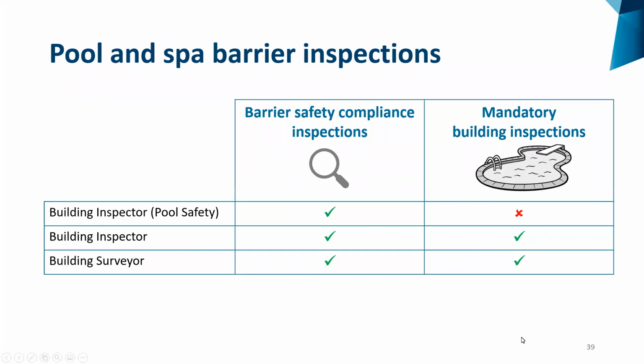So just for clarity, who can act as a pool inspector for barrier safety compliance inspections? So it's this new class: building inspector, pool safety, building inspector and building surveyor. The mandatory building inspections that lead to the issuing of an occupancy permit have to be done by a building inspector or building surveyor. This group of people, the building inspector, pool safety, they don't have that same level of knowledge.